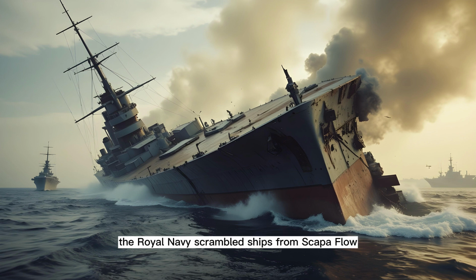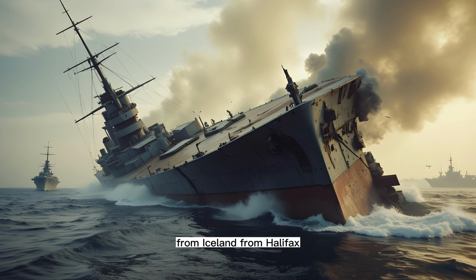The Royal Navy scrambled ships from Scapa Flow, from Iceland, from Halifax. Every available unit was pressed into the search. The battleship HMS King George V, aircraft carrier HMS Victorious, the cruiser Suffolk, and the pride of the fleet, HMS Hood, the mighty Hood, joined the pursuit. In days, it would come to a head in the icy waters of the Denmark Strait.